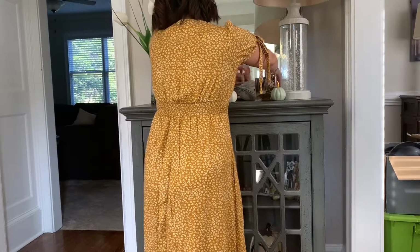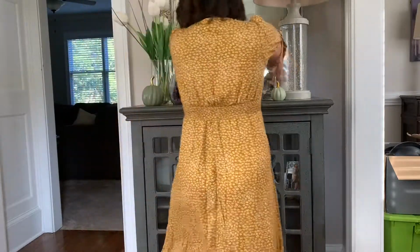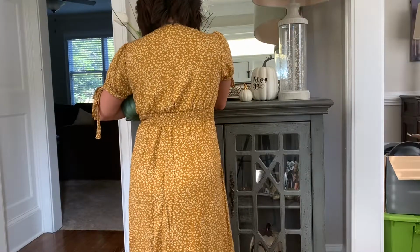And then all I like to do for fall is add little pumpkins here and there, and literally all I'm doing is trial and error. I place them, I see if I like them. If I do, they stay there. If I don't, then they need to be moved around, and that's literally what I'm doing here.